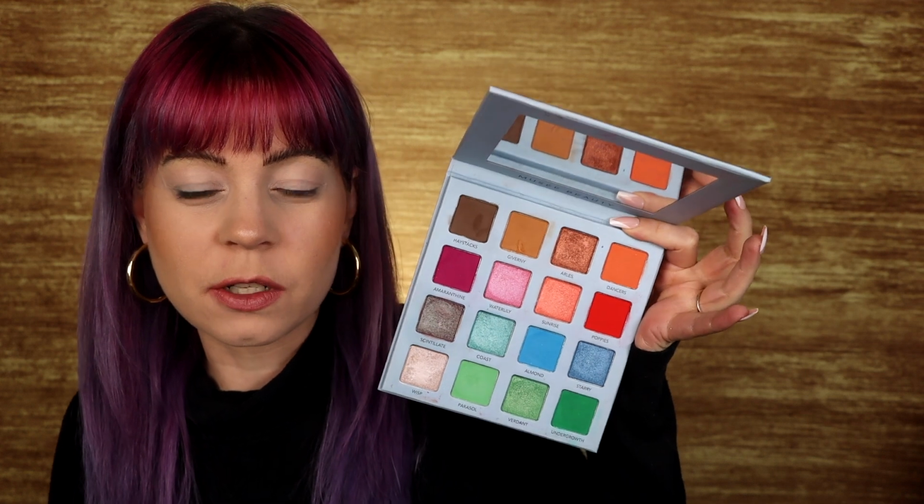Guys, today we are going to be playing with a new release from Kaleidos Beauty, and I am so excited because if you've been around for a while, you probably know that their first ever palette, the Impressionism palette, was my favorite palette of, was it 2019 or 2020? I forget, time flies, doesn't it? But this used to be one of my absolute favorite palettes, and here is what the color story looks like.